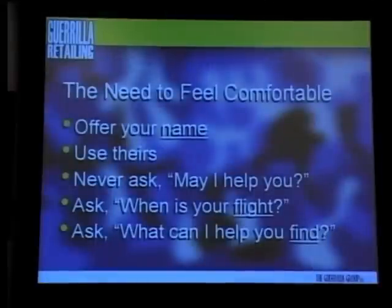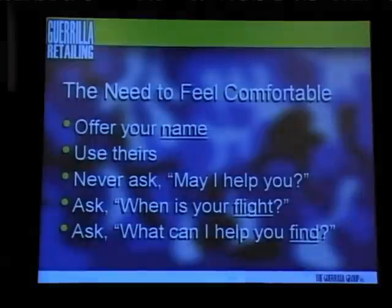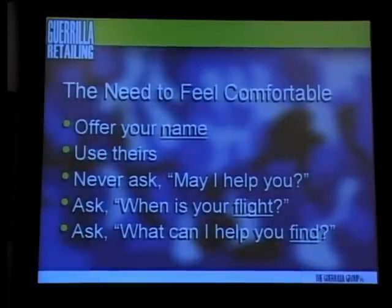Another 35% of your traffic is what are called target customers. They are looking for something specific. They need a battery for a camera, or a battery for a wristwatch, or they're looking for a particular kind of branded product of some sort. What can I help you find? And now you're on the journey towards selling them something, anything.